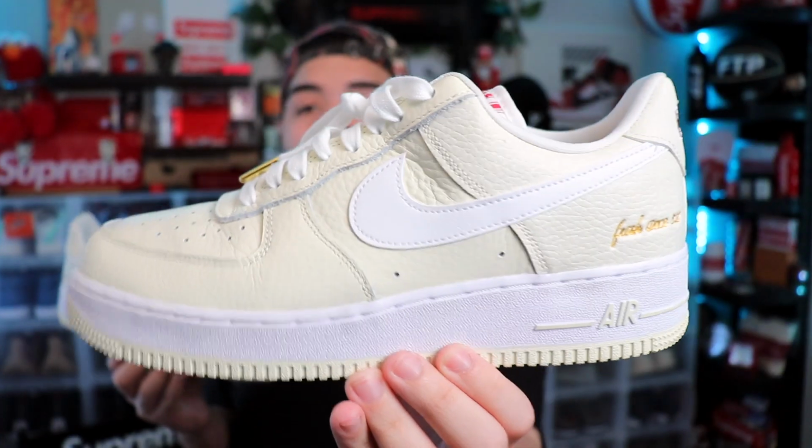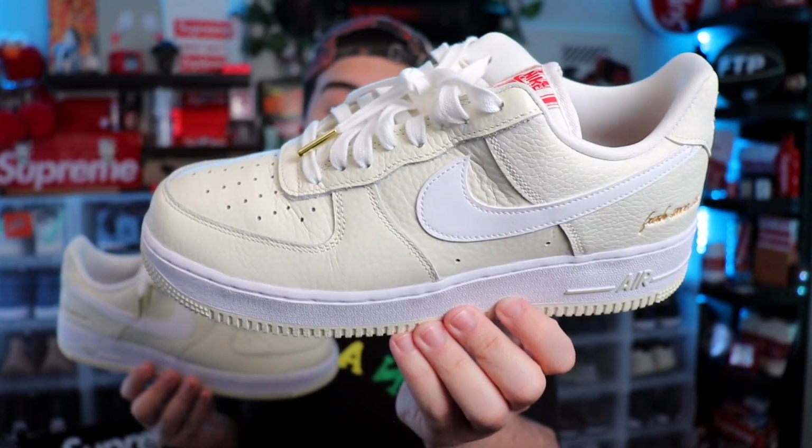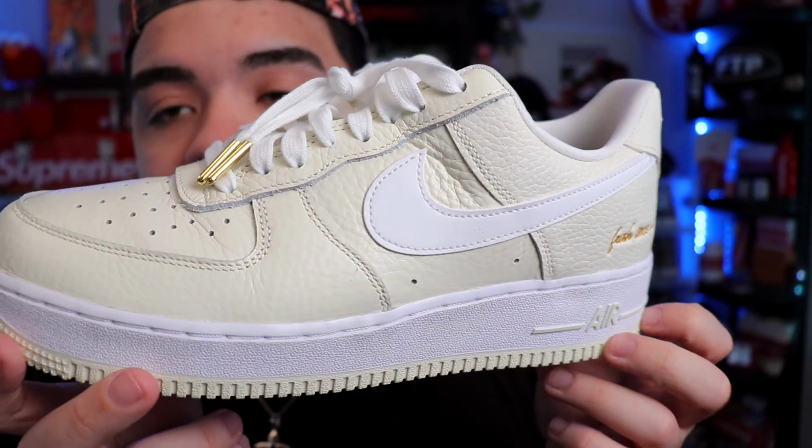The next sneaker I'm gonna be pulling out this spring is the Popcorn Air Force 1s. These almost have like that buttery yellow color all around the upper. I love the way these look for springtime. This is literally perfect, bro. It has that buttery pastel yellow on the upper.